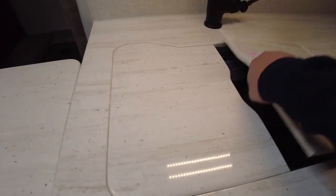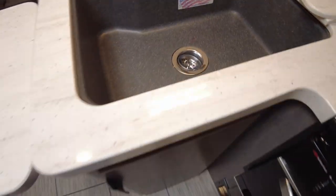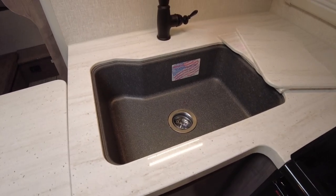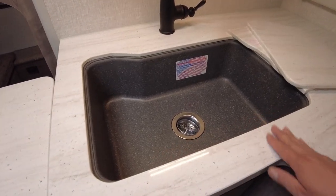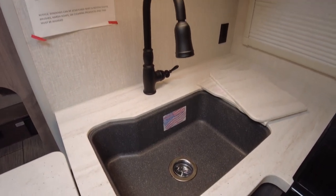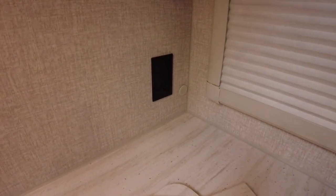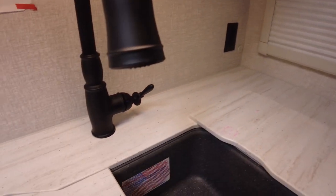Now take a look at the sink. It is a pretty big sink, big enough to wash your pots and pans. I really like it. I really like the colors. As you notice, the counters are also brand new for the 22 model year. And back there you've got your plug outlets.